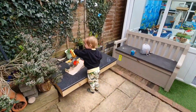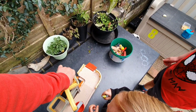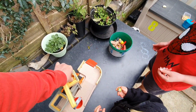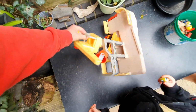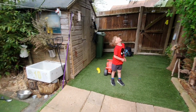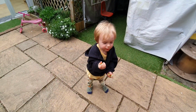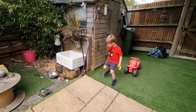Harrison, what have you found? This one? Go put it in your pot then. Where's your pot gone? I've only got 2 more to go for. Because look, I've got 2. There you go. This one. Yeah. You found 3. You clever boy. Oh, well done. You found that one.